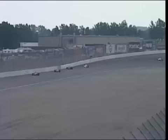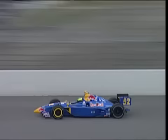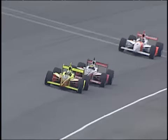Scheckter's still the leader. He's led 86 laps today, 407 for the season. Man with something to prove. We're going to go back in the field, actually back to sixth place. You're on board Renna. Behind him is Castor Nevis. In front of him is his teammate Sharp. Sharp is currently sixth.